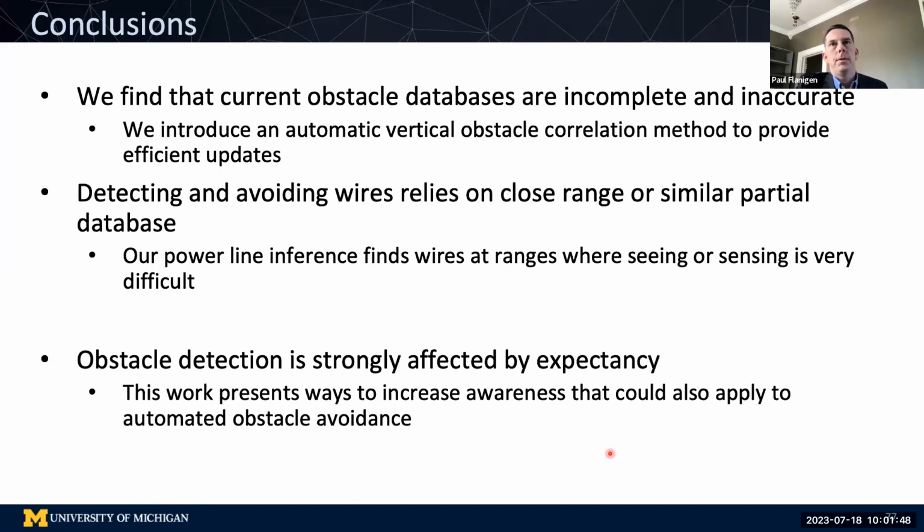The current obstacle databases are incomplete and inaccurate, so we introduced this vertical structure correlation method to provide efficient updates. Detecting and avoiding wires requires directly detecting the wires, so we did a power line inference method which finds wires at ranges where seeing or sensing is difficult.